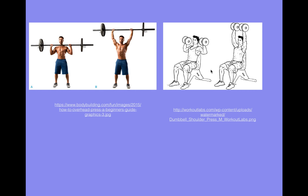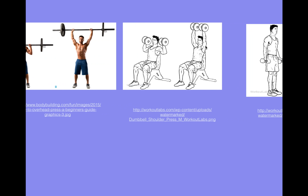An alternative to this exercise would be the shoulder press using dumbbells. We call this the dumbbell shoulder press, and it is a similar exercise to the overhead press. It's very similar to, for example, the bench press and the chest press with dumbbells. It's the same exercise but done using barbells as opposed to dumbbells.